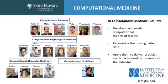where we use brain imaging data to understand how changes in brain structure can be predictive of particular types of neurodevelopmental and neuropsychiatric disorders. So this is the mission of computational anatomy, to understand medical imagery and how it can be used to perform early diagnosis of the disease and inform disease therapy.